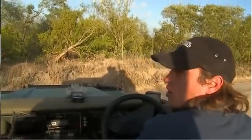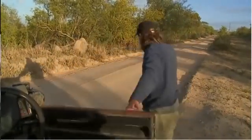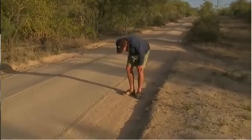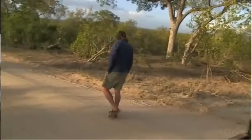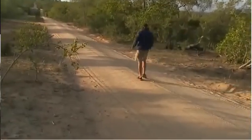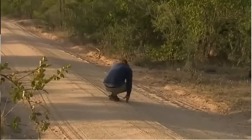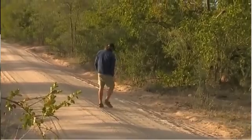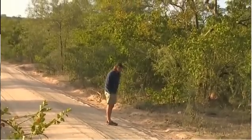It almost looks like a drag mark, but not quite. And the tracks next to it almost look like leopard tracks, but not quite. So I just want to have a closer look. Very fine little track that's going past here. Where does it go next? Down the road a bit. Very, very strange track.